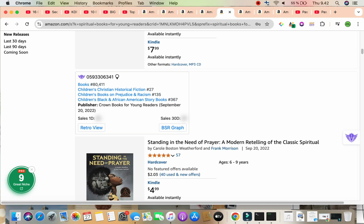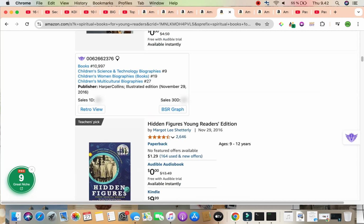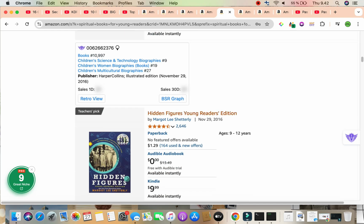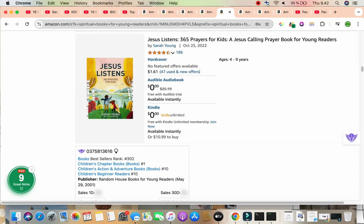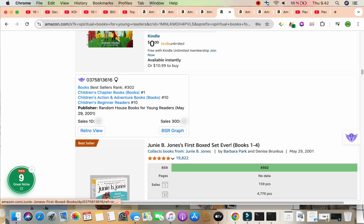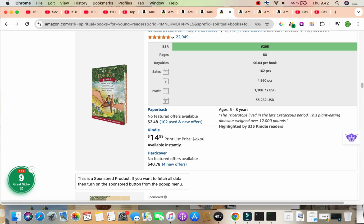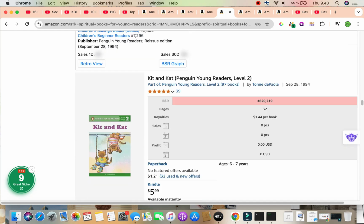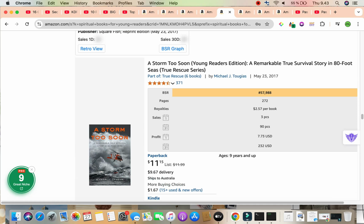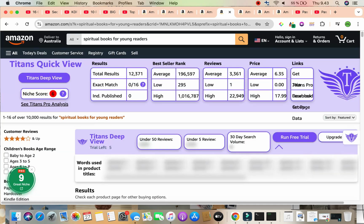Coming down, we've got our first book under 100,000 for the bestseller, and it is Standing in the Need of Prayer. Next up, we've got 10,000, Hidden Figures Young Readers Edition, 47,000, Jesus Lessons, 365 Prayers. We've got another one as well. We have this book right over here with 394,000. We've got a couple of other really good books that are selling quite well, 57,000 for this one. So as you can tell, a wonderful keyword to utilize only for the 7 keyword slots.